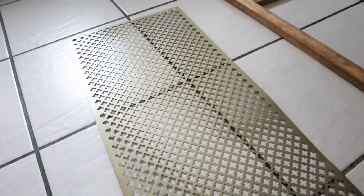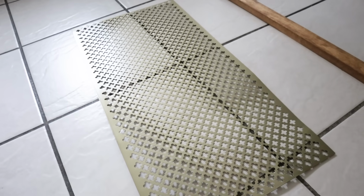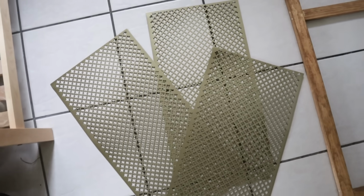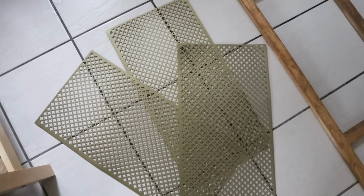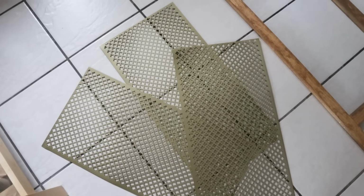These are also coated in what is called an albrass finish, which lends itself to be safe for outdoor use. So the aluminum combined with the albrass finish will remain stable in a wet environment, and I don't have to worry about the metal corroding over time.